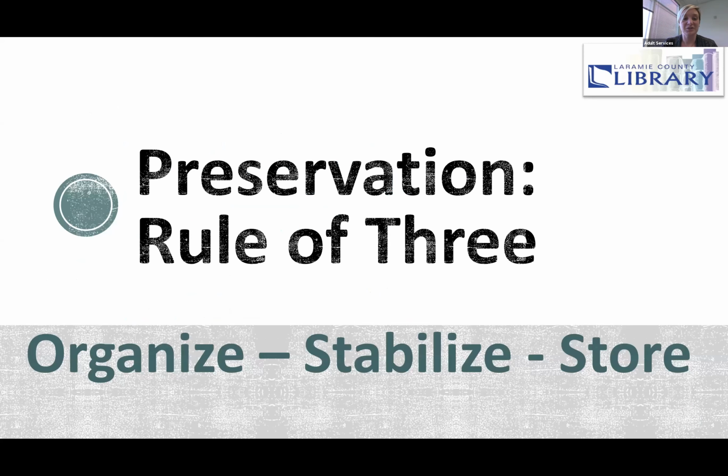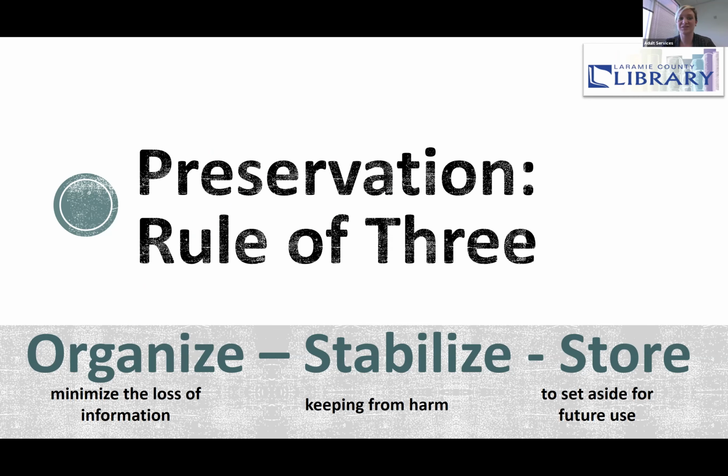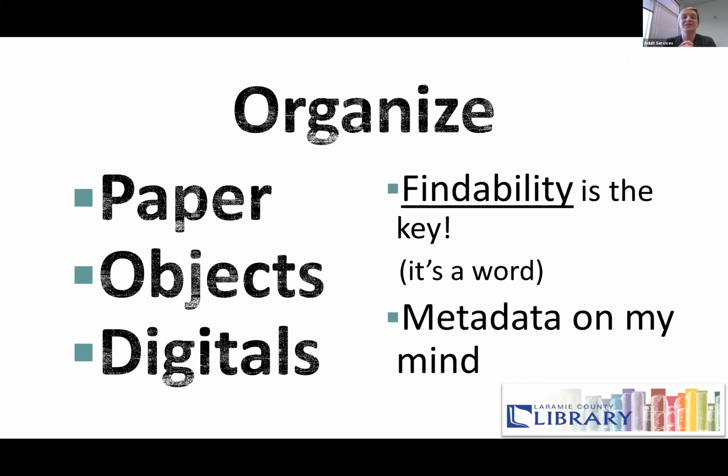Okay, organize, stabilize, and store. Those are our 3 goals. We're going to keep things in 3s. Minimizing the loss of information, keeping from harm, and set aside for future use. For paper, special objects, and digitals.